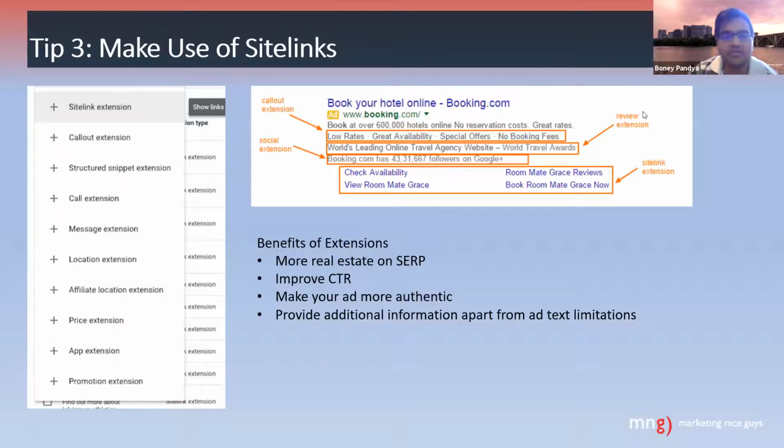You might have seen that several times when you search for something: you have your ad, which has the standard headline and 2 description lines, but it has up to 4 links, which you can use to link out to other areas of your website or show something else about your product or service. So that's a sitelink.